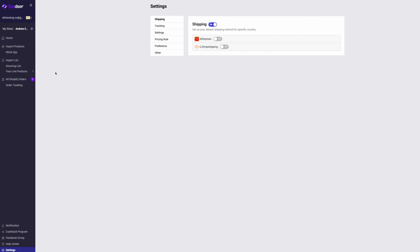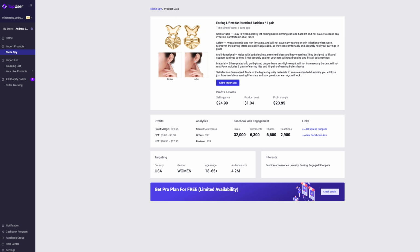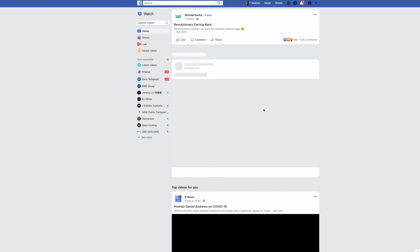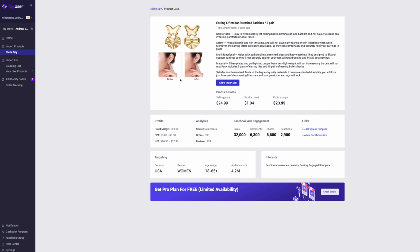Now, the first one is they have an integrated niche spy tool here, and you can see, let's click onto this specific product. You can see that they clean up the description and that they have details like potential profit margins. They have the direct Facebook ad that is relevant too, and then potential targeting and interests. So if you click view Facebook ads, you can see an example of a Facebook ad that is running for this product, and one that is usually working well. As you can see here, there's a lot of engagement with this particular ad. So that's an example of the spy tool that you're able to use in TOPDSER.